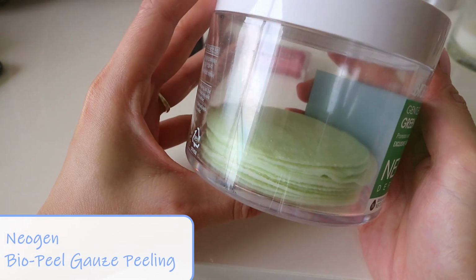I absolutely love these. The pads have two sides, so the correct way to use it is to use the rough side first, followed by the softer side. I love using these pads because they soothe any irritation, and I like to use the green tea one because it is anti-aging.